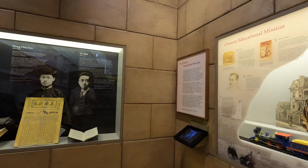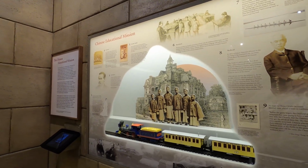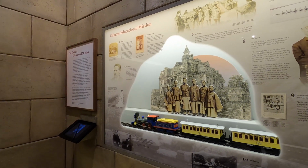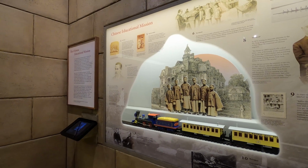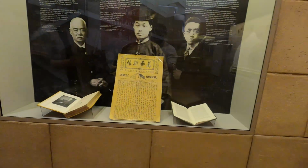This area you're looking at right now talks about the Chinese educational mission, and there's a lot of missionary work going on. This is the historical YWCA, the Young Women's Christian Association building. So where we're standing was a Christian building, and there was a lot of missionary work going on at the time. I don't know much about that, frankly. It's not my area of expertise.